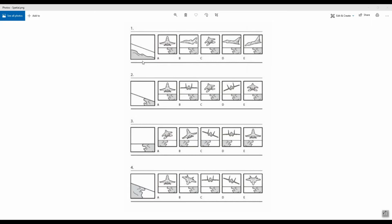You're imagining yourself in the cockpit of each of these aircraft, and then you're going to see, what would I be seeing on my artificial horizon? So if I was in this aircraft, would I be seeing this in my artificial horizon? Probably not, but it's going to be D, I'm going to say D in this one. Again, number 2, so if I was in this aircraft, would I be seeing this?